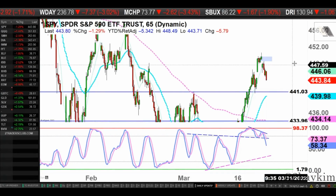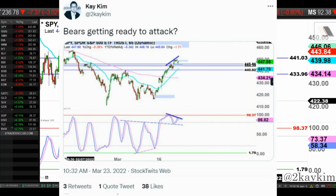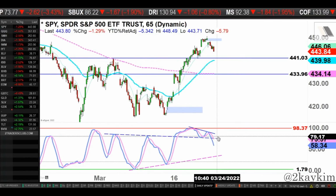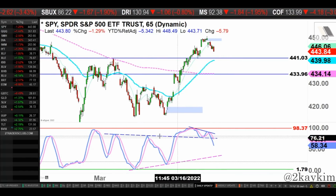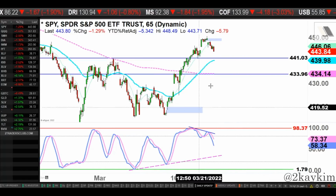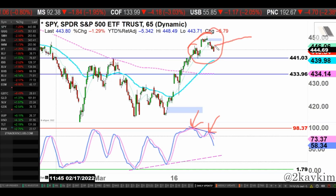I tweeted out earlier this morning that there's a bearish divergence on the price, and with that, bears are attacking again. And we've lost that pivot there on the oscillator, so I'm going to delete that. Now what we're dealing with is a higher high on the price action and a lower high on the oscillator. With that bearish divergence, bears are definitely bringing it down.